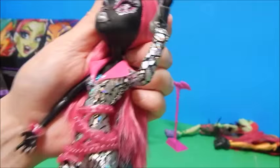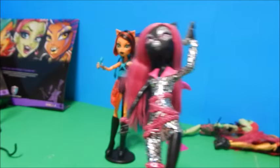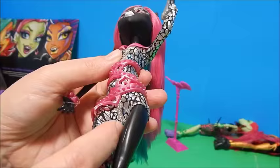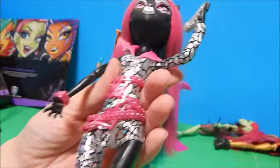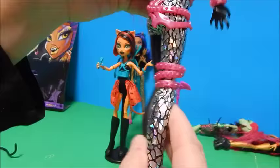Okay, and then the outfit. Look at the outfit. I mean, this whole outfit is worth the whole set, I think. Even just the outfit with no dolls. There's a little tiny little zipper right here. So it looks like it zips all the way down here. Which is kind of crazy and awesome. And then this thing, she's got this belt that just wraps and wraps and wraps. It looks like it's in two pieces. There's a big one that goes on most of her waist and hips and snaps in the back. And then there's a separate one that goes up on her leg like that.